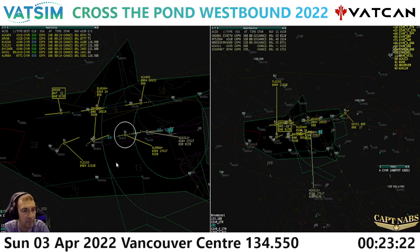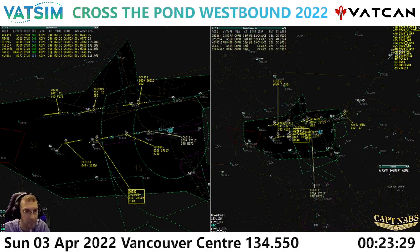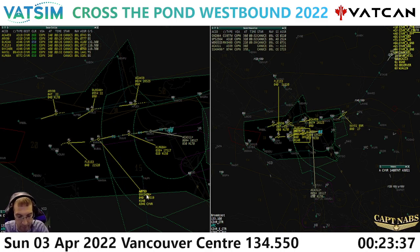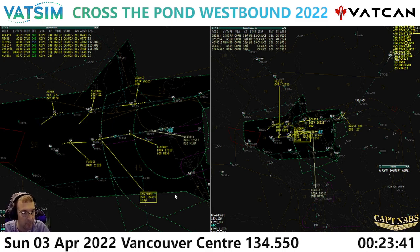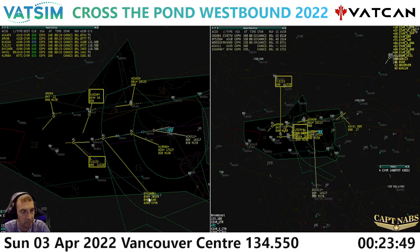KLM 68 Alpha, request lower, not on glide slope. KLM 68 Alpha, descend 2,000. Descend 2,000, KLM 68 Alpha. Lufthansa 2 Alpha Kilo, do not turn, fly heading 260. 260, Lufthansa 2 Alpha Kilo.